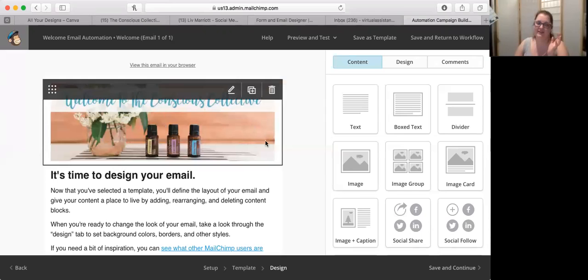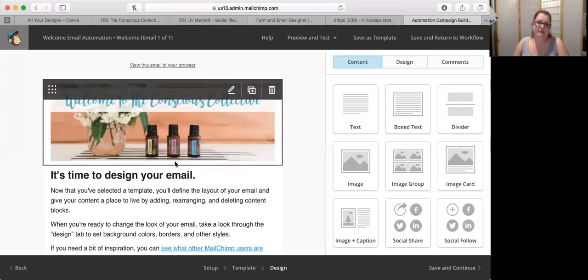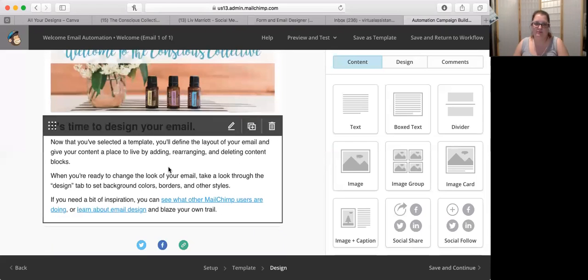But having a nice, pretty image really makes a difference when it comes to your emails. Maybe that's just for me because I am a real visual person, but most people will think, oh yeah, that looks a bit more professional and nice. You can always just put your logo up there too. That is an option as well, but I just like the banner style. I think it's much prettier.